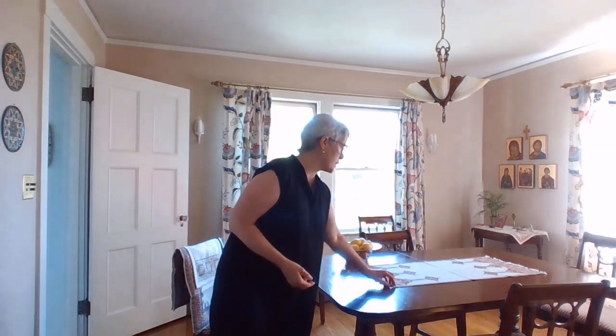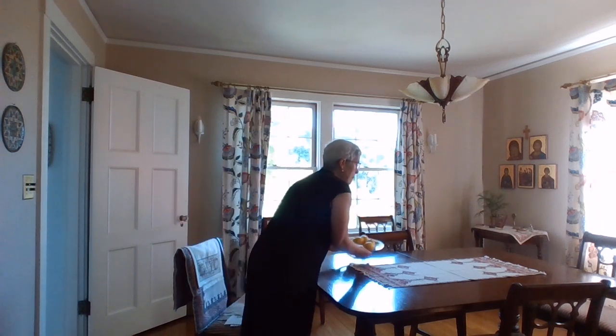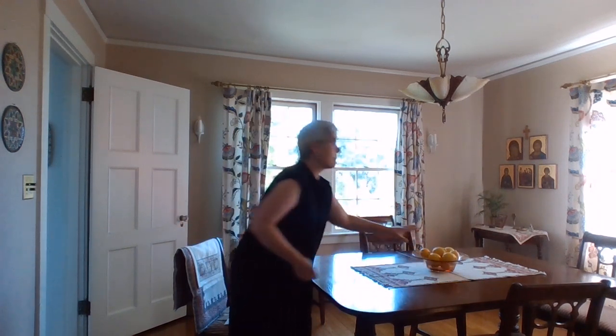So for example, right now it's summer and I had a bunch of people over for the 4th, people in and out and around my house. I wanted something that telegraphs summer. So I just happen to have lemons, and I put lemons in this bowl, okay? That's one thing you can do. If you have fruit around, oh my word, fruit is one of the best things you can put on a table runner just to make it sing.